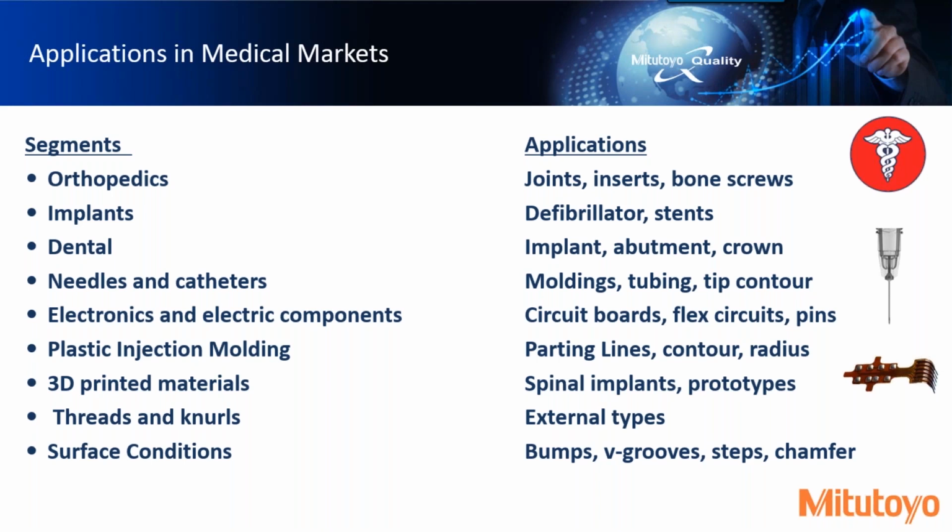Needles and catheters. So lots of detail on the tips of needles in some case. You'll see a little bit more about that later. But also the moldings, the tubing, the contours. Certainly medical has evolved into lots of electronics. So there's flex circuits and circuit boards and pins and those things.